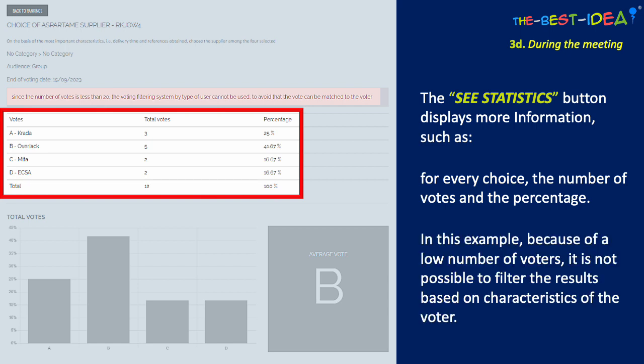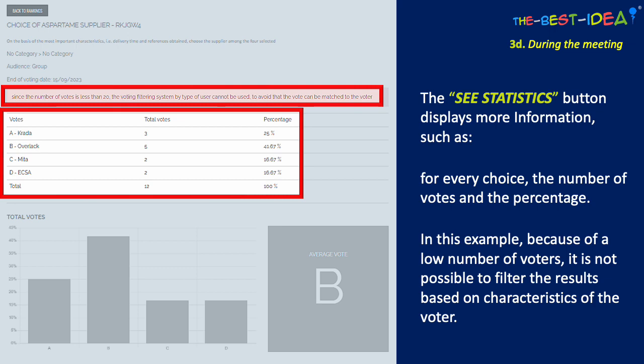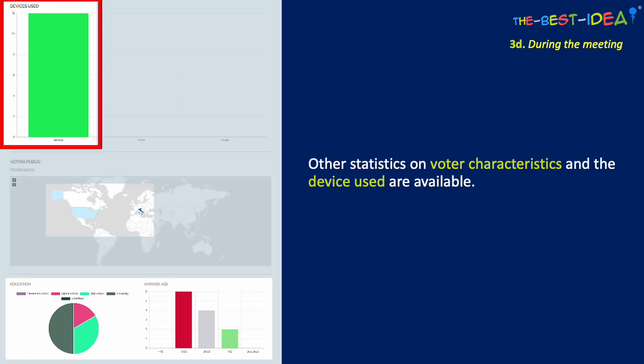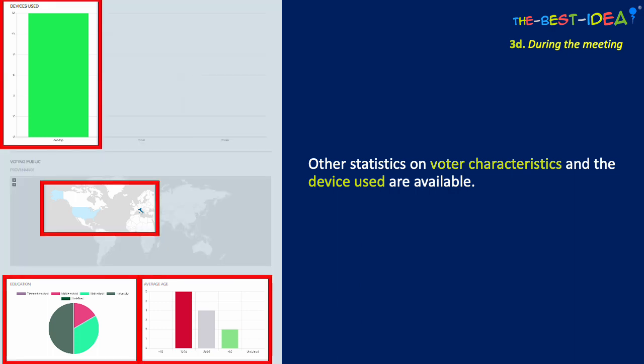In this example, because of a low number of voters, it is not possible to filter the results based on characteristics of the voter, to avoid the risk that people might be able to guess how someone else voted. Other statistics on voter characteristics and the device used are available.